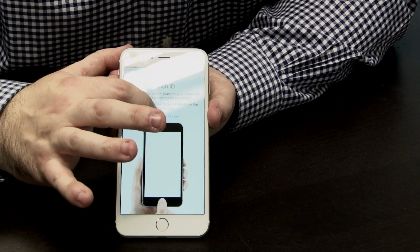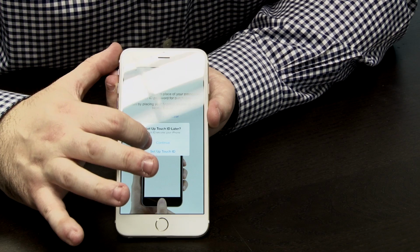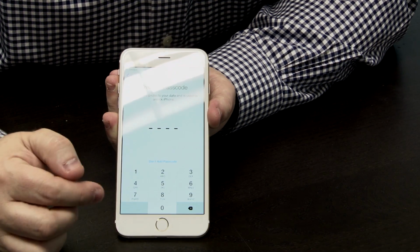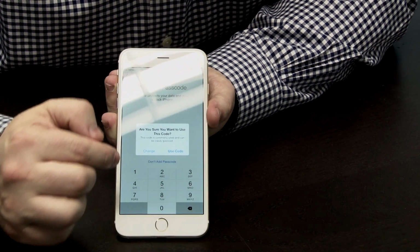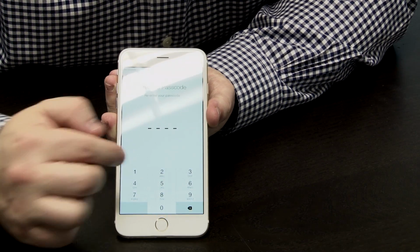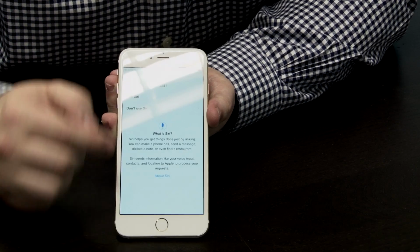I will set up the Touch ID later just so we can get it started. I'm going to choose a simple password that I'll wipe out later just for the sake of this video. 1234. Horrible password, and it tells me that this is a horrible password, but I'm just going to use it anyway. 1234, just so we can get a look at the phone.